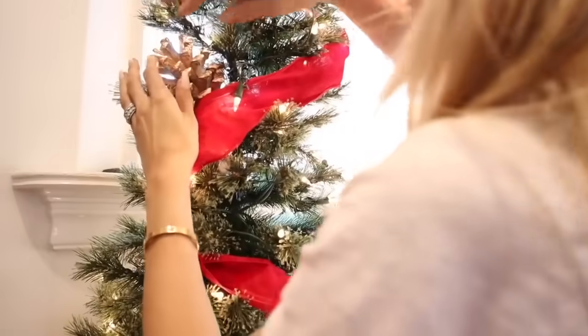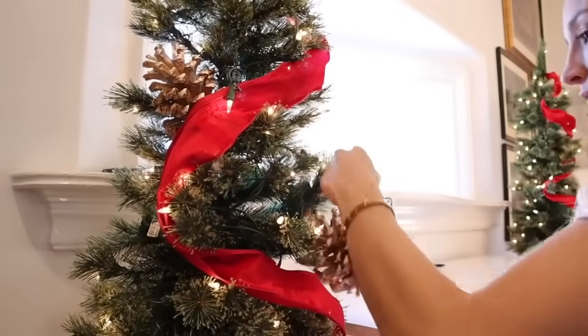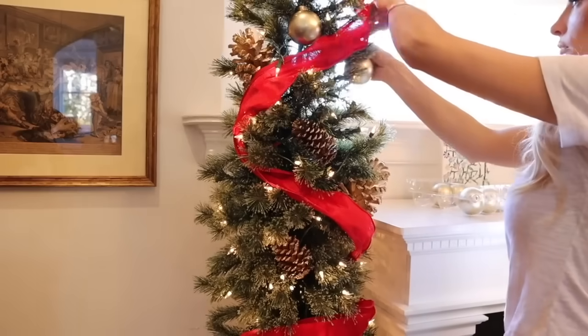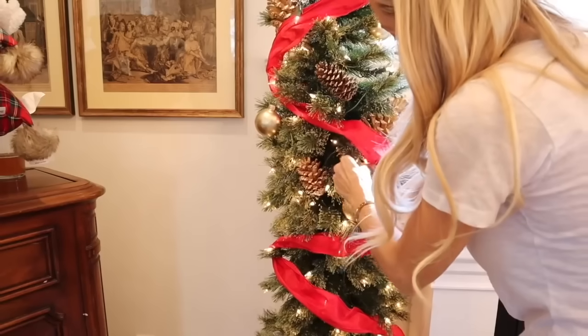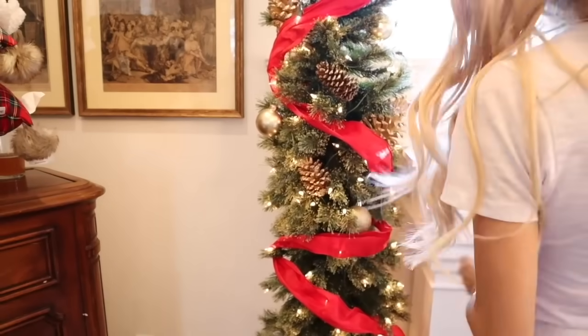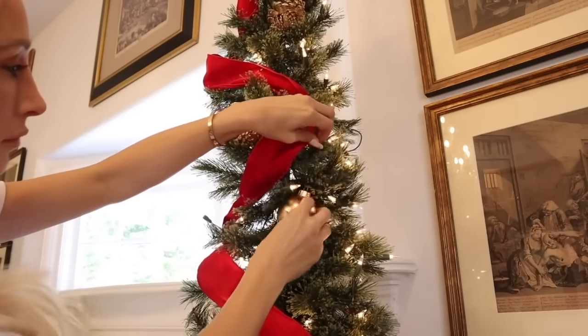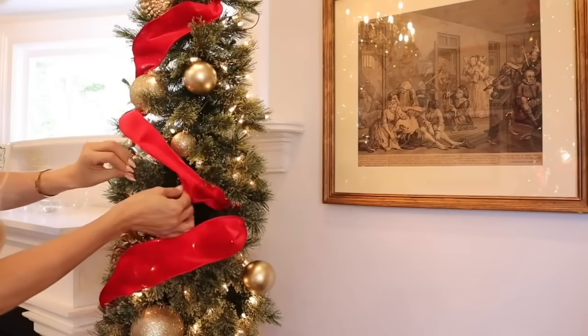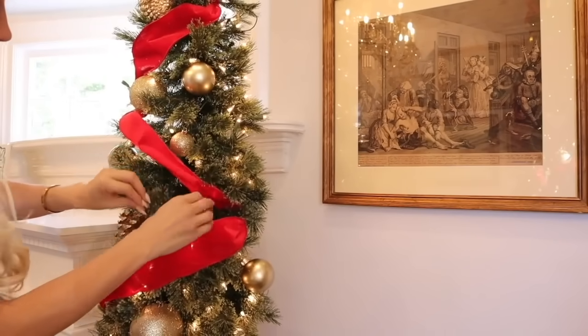So for the ornaments on this tree, I wanted to tuck in some spray painted gold pine cones. I've got a couple little gold ornaments. I may come back and redo this later. I don't love how this turned out, but we had to keep it moving. So I ended up just adding simple gold ornaments, and we'll come back and put some different red ribbon on here, but I didn't want to make it too loud considering it's right next to our main Christmas tree.